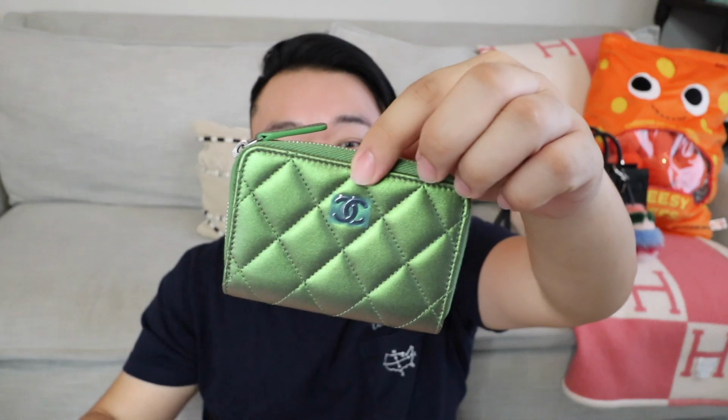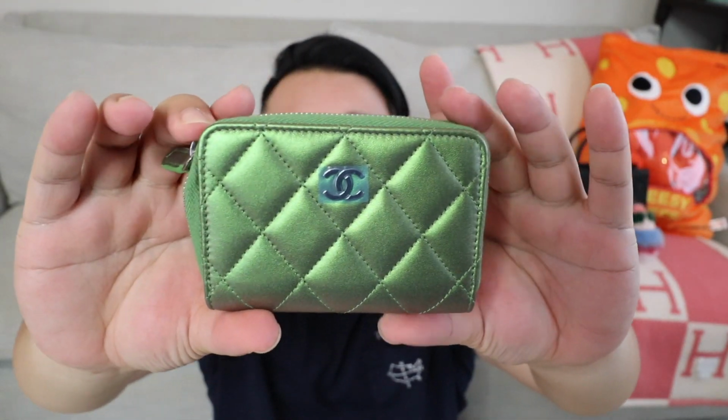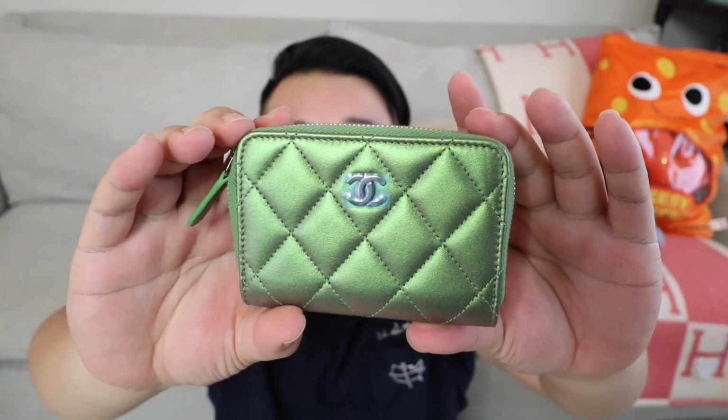Oh no. This one is beyond gorgeous. Okay, so this one still has a protective sticker covering the front. This is in the most beautiful metallic green color ever. Silver hardware. This is the Zip Around O wallet, I think is what it's called. Let me see.